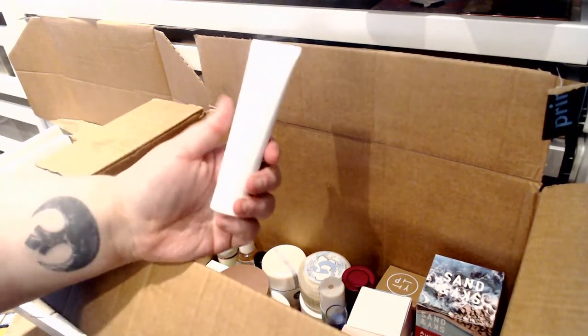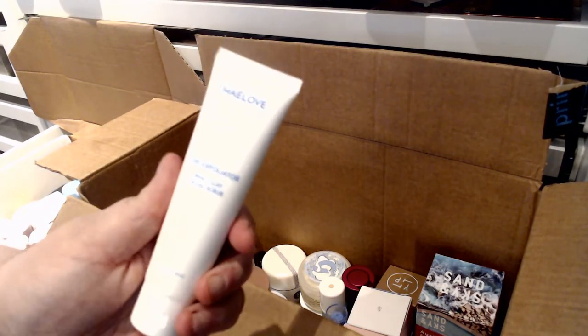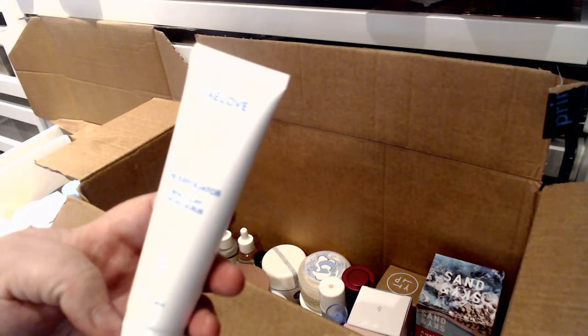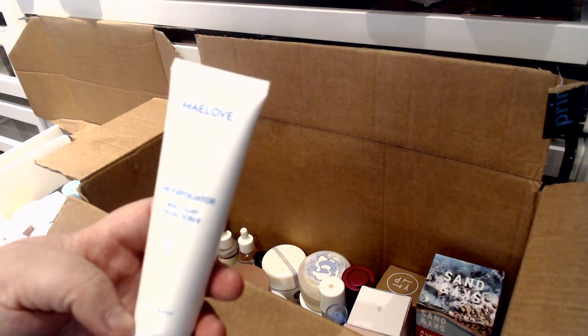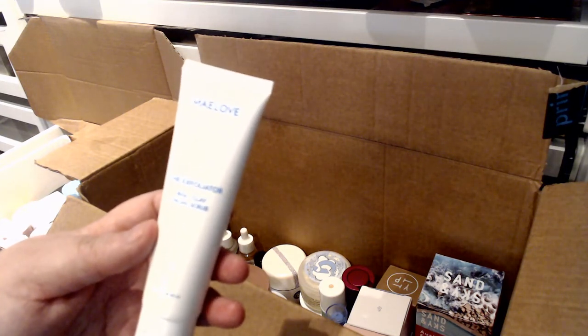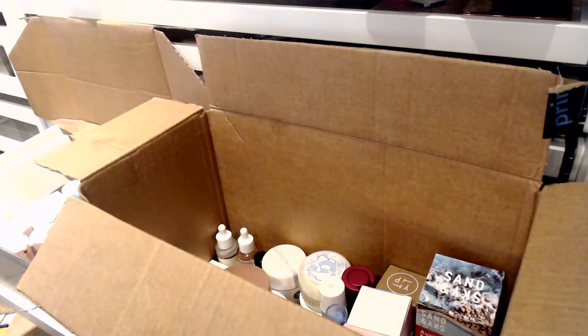All right, so then I've got the May Love the Exfoliator BHA Clay Facial Scrub. I really like May Love serums, and I believe they have a facial oil that I like. I haven't used this yet, but I think I'm going to pass it on just because in general, clay is not great for my skin personally. And I think that this BHA Clay Facial Scrub will be better for somebody with more resilient and more oily skin.